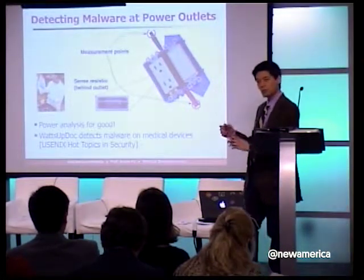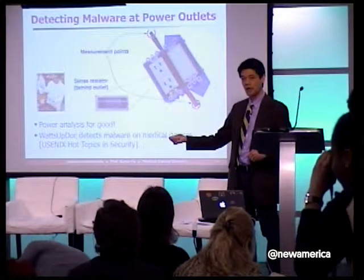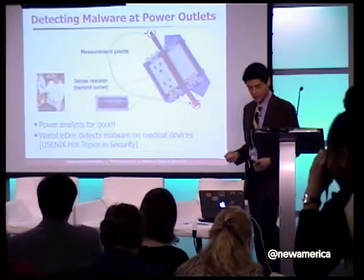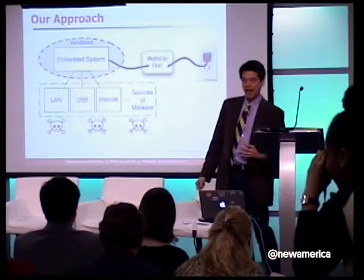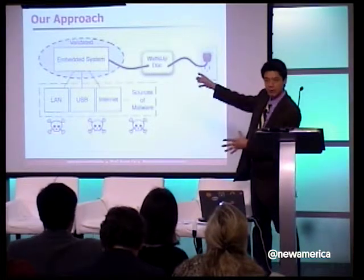One of my former students decided, what if we took a power outlet and modified it such that whatever you plug into the power outlet, we can tell if it's infected with malware based upon your power consumption patterns. It was a kind of crazy idea, but that's what we do in research. And the weird thing was, it worked. We called the system What's Up Doc. It sits between the power outlet and whatever you're trying to protect, like a surge protector.